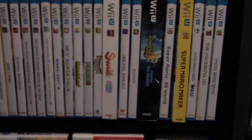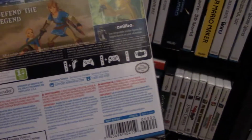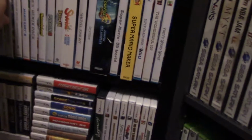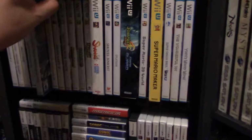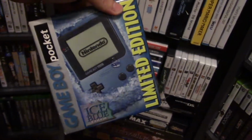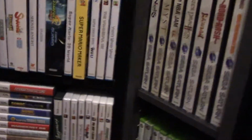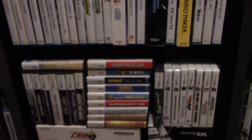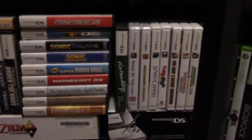I just added Breath of the Wild on here just because it has the misprint. I already have the Switch version, so I'm probably not gonna bother with that for a while. I have a Game Boy Pocket Limited Edition Ice Blue that I picked up a while ago. I see a lot of people with display stands for their Game Boys, and I'd really like to pick those up once I have more space.